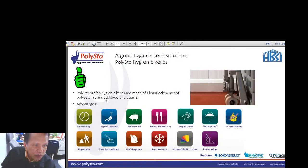Okay, so Polysto prefab hygienic curbs are made of clean rock, a mix of polyester resins, additives, and quartz. So it's time saving, impact resistant, saves money, it's food safe, easy to clean, waterproof, fire retardant, repairable, chemical resistant, prefab system, so easy to install. Frost resistant, all possible RAL colors, finish, and place saving.